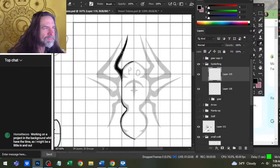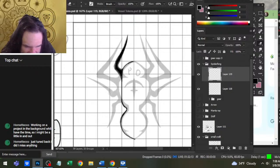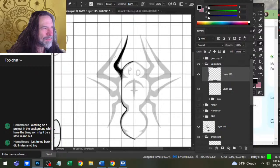Piercing rams. Just me drawing stuff. Got the blade finished. Got the goblin arrow finished. We got the manta ray finished. These are just deck plans for now. So we'll finish out the deck plans probably today and tomorrow, and then we'll colorize them into tokens, and then we'll be done with those. So these are coming along really nicely.